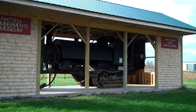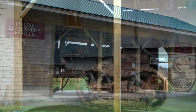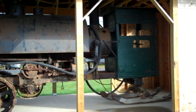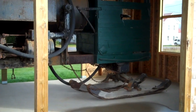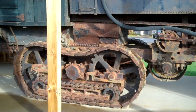This is a Lombard steam log hauler at the Patten Lumbermen's Museum. This machine was invented in Waterville, Maine by Lombard, used to tow logs out of the woods using a track drive.